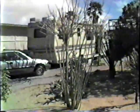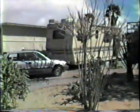And right across the street, we've got our rig hooked up. Sure makes it nice and convenient as far as being close to the family. This is Yolanda and George, and they're really swell people. Now this is the view that we've got right alongside of us where we're parked. Of course it's really nice to see all the cactus and the palm trees.